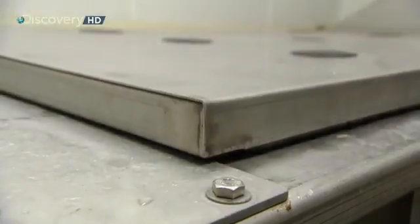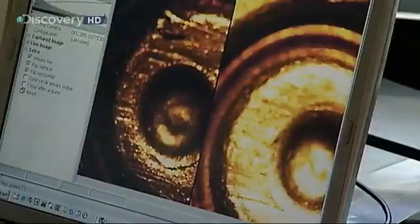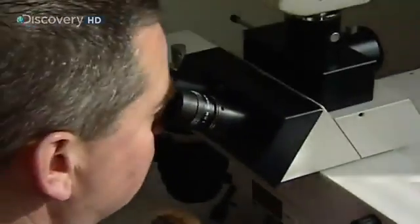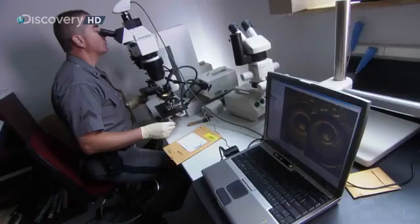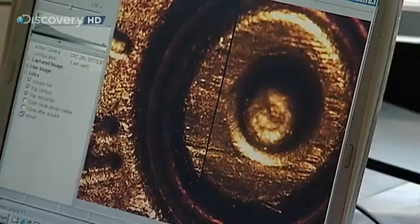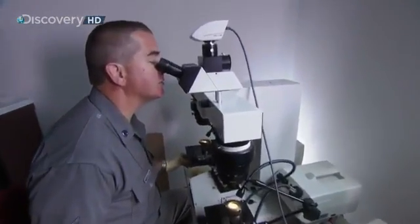The bullet is recovered from the water and analyzed through a comparison microscope. Here, two objects can be viewed simultaneously. On the left is the bullet recovered at the crime scene. On the right, the bullet from the test firing. Right now I'm looking at the breach marks that were put onto the casings by the gun. I'm trying to compare them, the test fires, to the evidence from the crime scene.